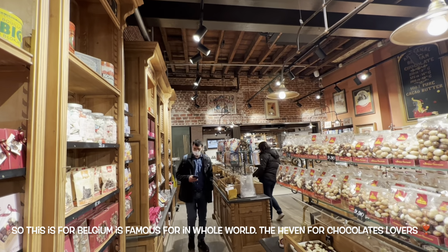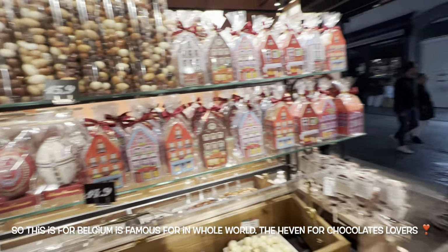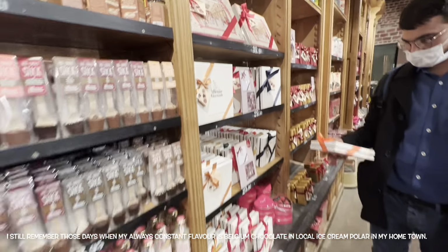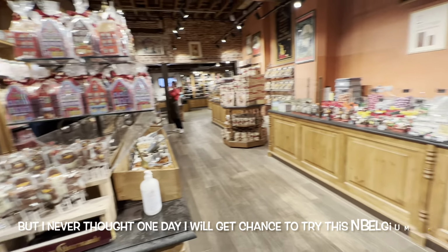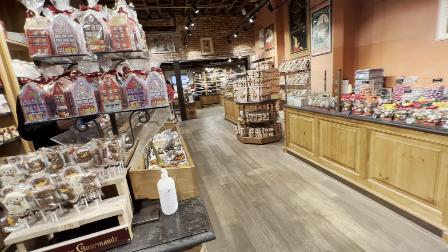So this is what Belgium is famous for in the whole world, the heaven for chocolate lovers. I still remember those days when my constant flavor was Belgian chocolate in the local ice cream parlor in my hometown. But I never thought one day I would get the chance to try this in Belgium.